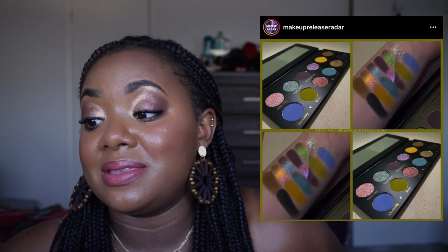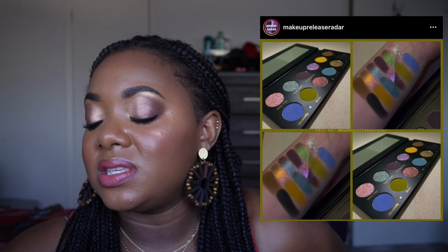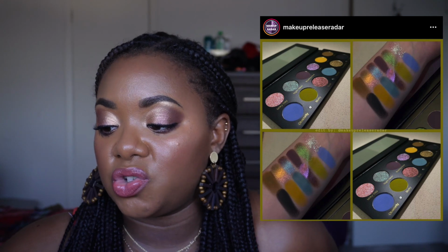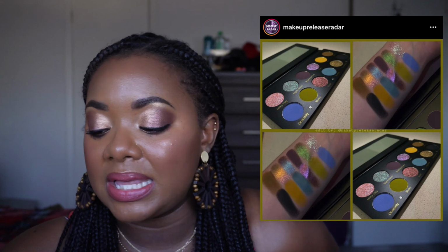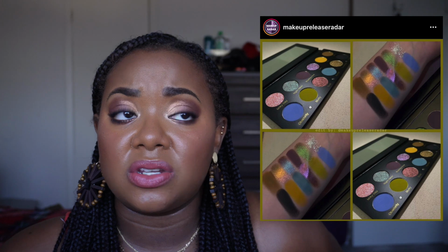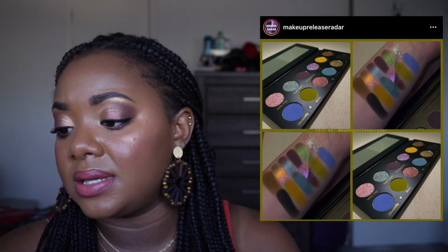Okay, I want to skip to this one because this really caught my eye. So I saw Yadi Beauty repost this picture, and this is the new Glaminatrix Cosmetics Nocturnal Palette. It's going to retail for $54. I know that Glaminatrix is an Australian brand, so it's an international brand.